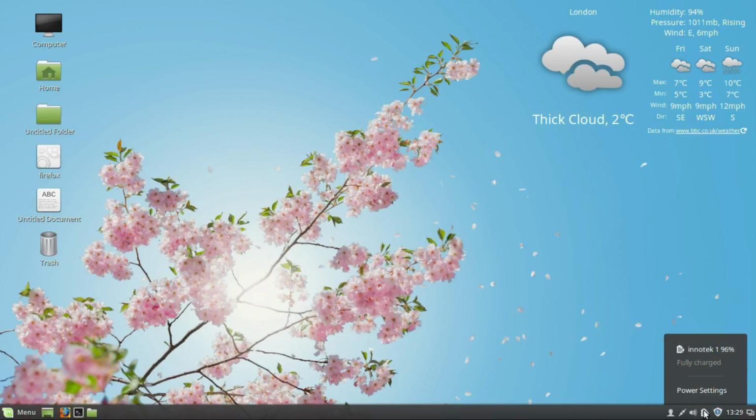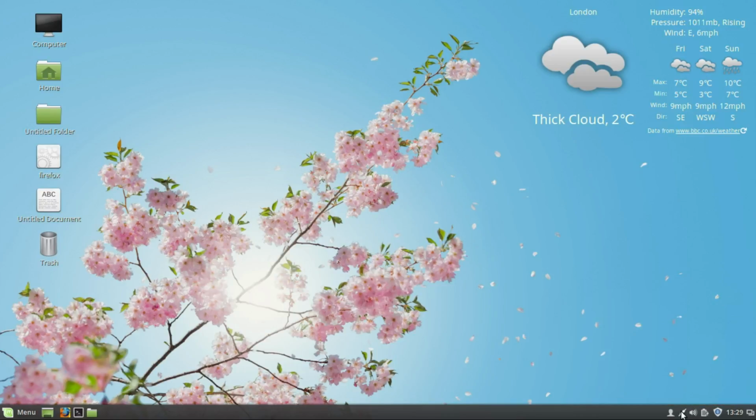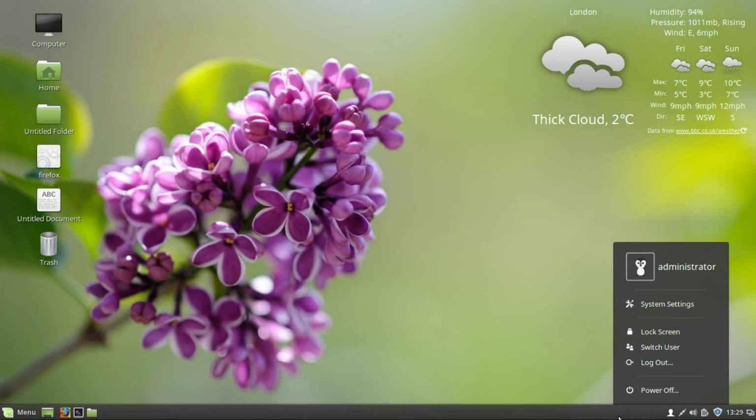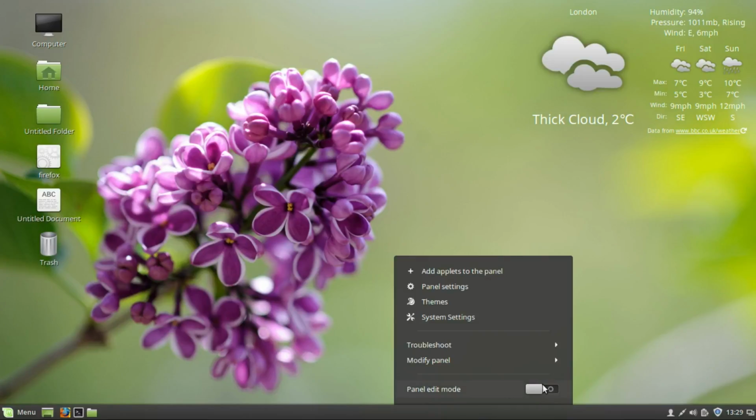Battery, volume. You can even launch your music player from here, which is very cool. Network. If you're connected to Wi-Fi, it will show here. I'm connected with a cable. And you see user, with the little penguin which is default.